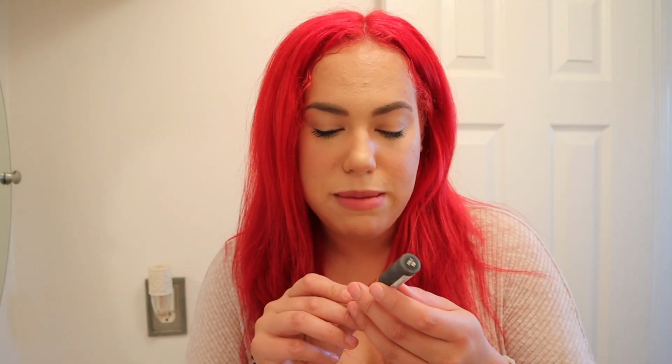I figured I'd throw this on real quick. It's what I had in the box. This is just the NYX Soft Matte Cream in Cannes. It's kind of like a rosy color once it gets on your skin and dries.